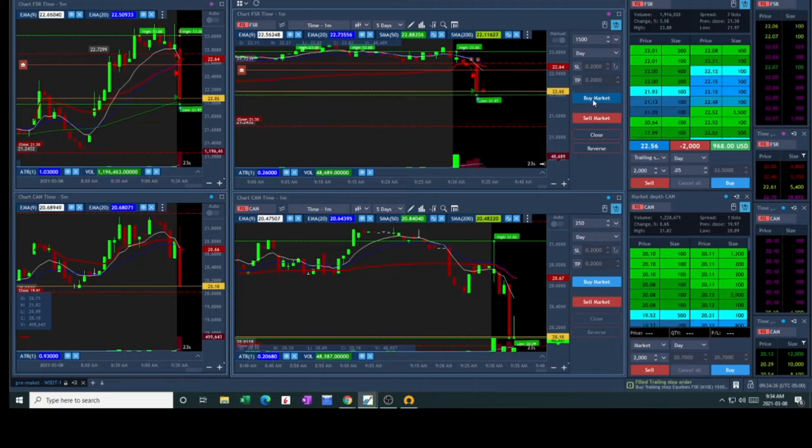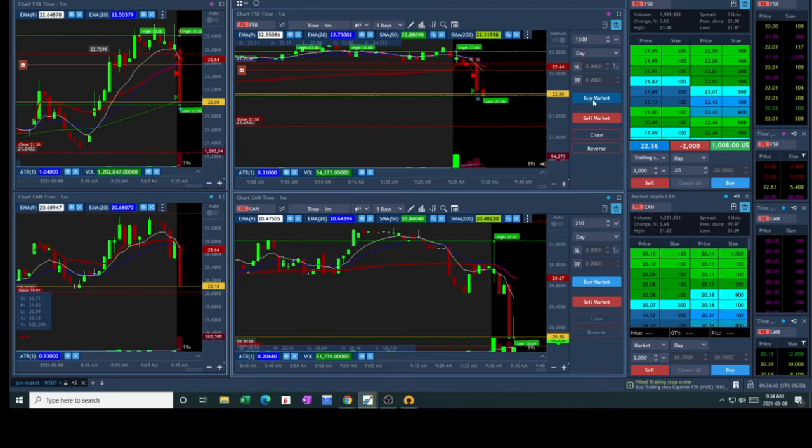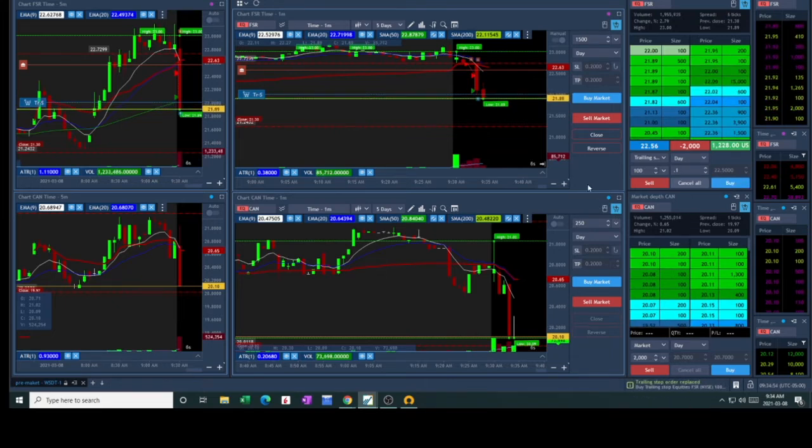I just wanted to showcase how you can use level 2 to benefit yourself, and you can use the tape. Now see, it's going down now. Now I'm getting excited because I wanted to see if I can take one more partial if it crosses 21. So now I've got one more trailing order here.